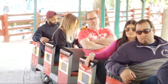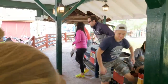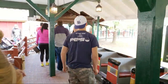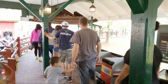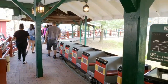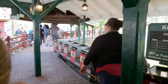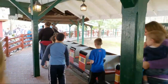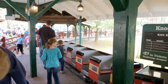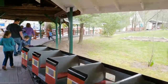I'm trying to play with my zoom here. Hang on a second. There we go. I was on it twice already today. I may ride it again, but I already rode it twice this morning. And Mike, when you ride it, there's 2 new additions in that haunted house. So next time you ride it, look for them.